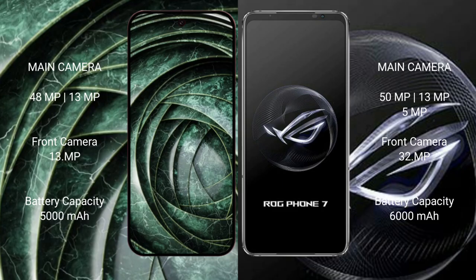Google Pixel 9a rear dual camera setup: 48MP plus 13MP, front camera 13MP. Asus ROG Phone 7 rear triple camera setup: 50MP plus 13MP plus 5MP, front camera 32MP.